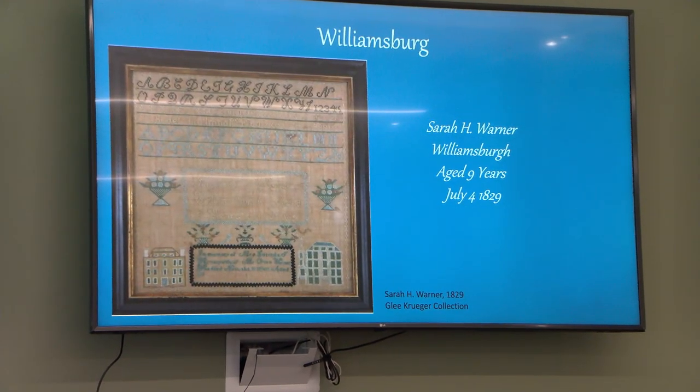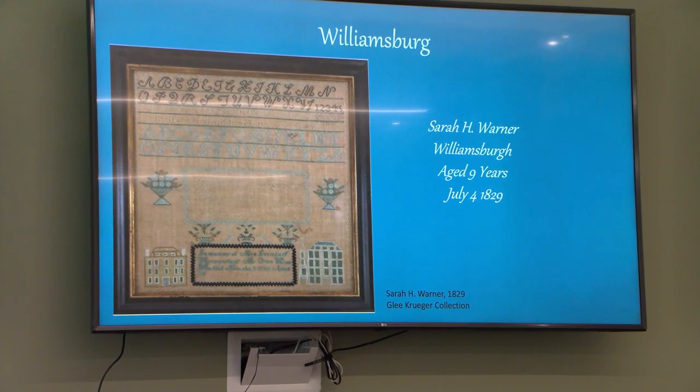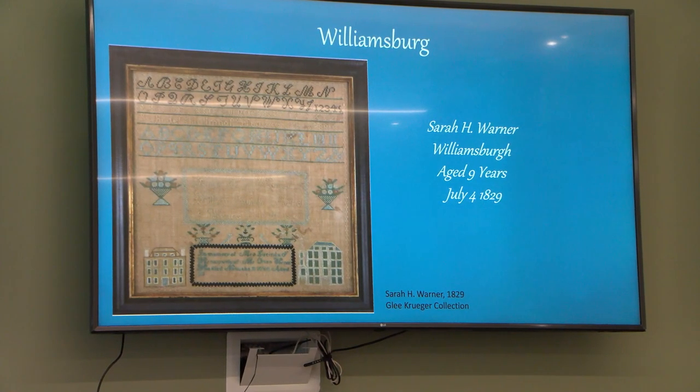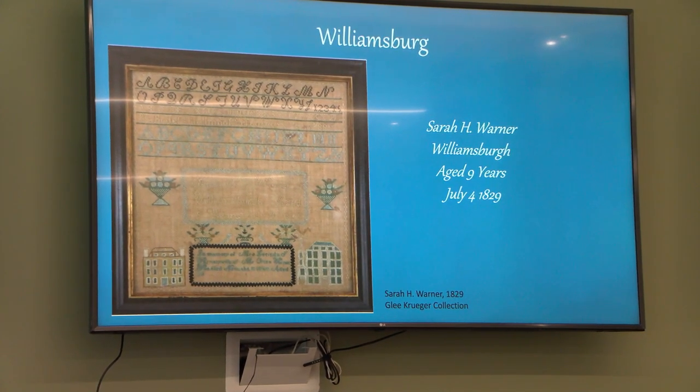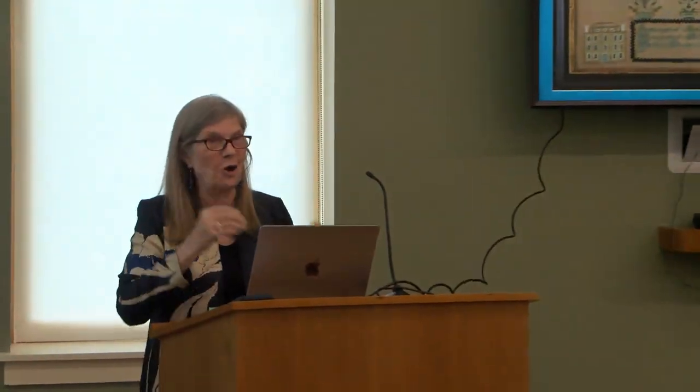This is a sampler from, we'll go to the other side of the Connecticut River now. By the way, I went to school in Northfield, and we were always talking about the other side of the river, and that's where the boys were. So I have this really strong image of the other side of the river.